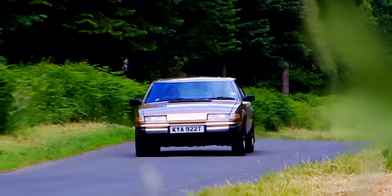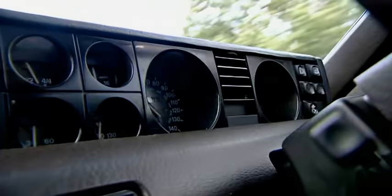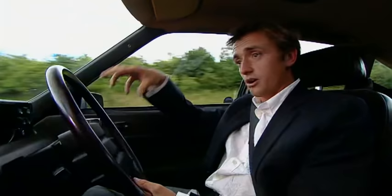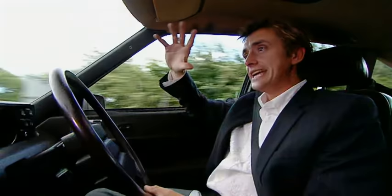But not only was it handsome, it was clever. Take the dashboard, for example. All the dials and stuff are contained in a single sort of box unit that sits on top of the dash. So for right-hand drive versions, they screwed it down on this side, and for left-hand drive, they just screwed it down on the other side. And then they plugged the hole where the steering column would have been with an air vent. And at the end of it, it always had that engine.